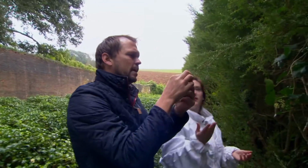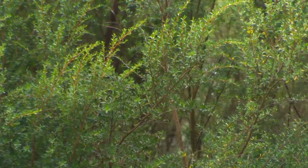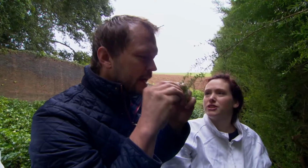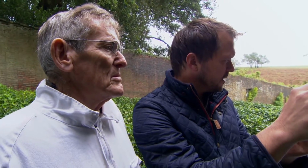Obviously, it hasn't got any flowers on at the moment. It will flower typically June, July. It has a wonderful smell. Well, I recognise that. It's a tea tree. It's tea tree. Yes. The tea tree oil. Yes. So it's the tree that's the secret then, is it?